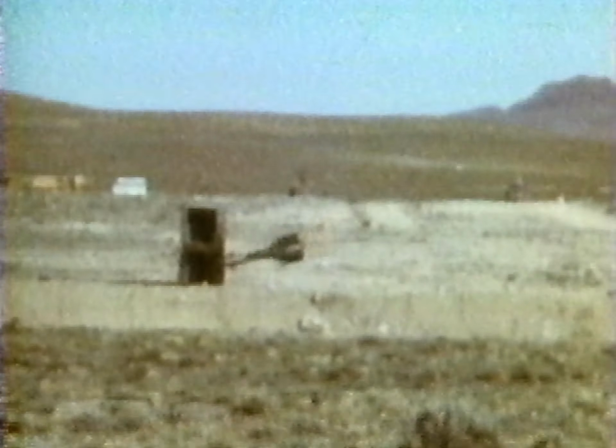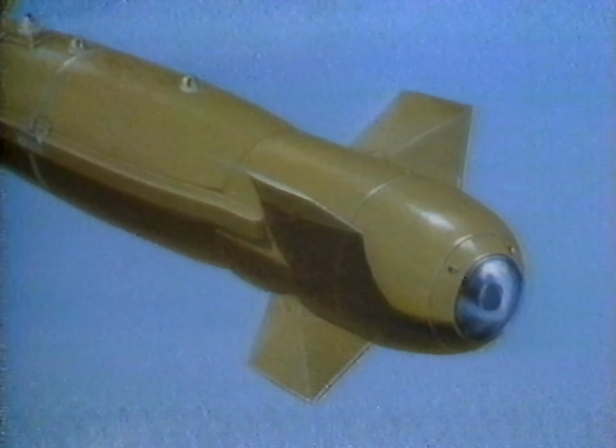The weapon has a television seeker in the nose. The picture from the seeker is transmitted by RF data link to the cockpit of the launch aircraft. The weapon system operator uses the television picture to locate the target area. When the operator identifies the target, he can lock on the weapon's automatic tracker.